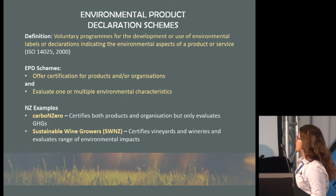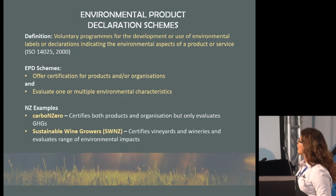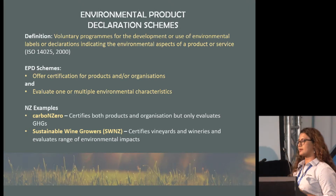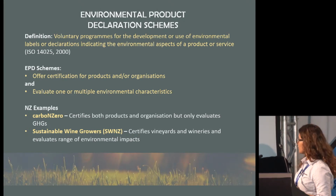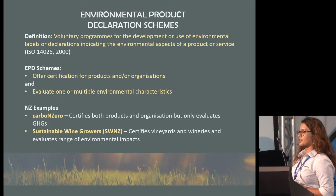So the official definition of them are voluntary programs for the development or use of environmental labels or declarations indicating the environmental aspect of a product or service. So with these EPD schemes, they often either focus on products or organizations or a combination of the two. And they also may evaluate one or multiple environmental characteristics.